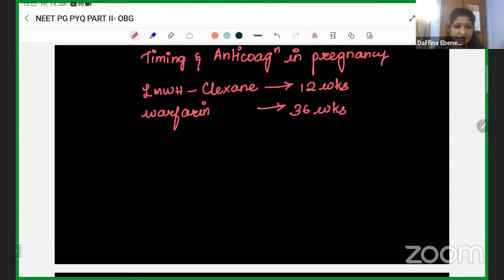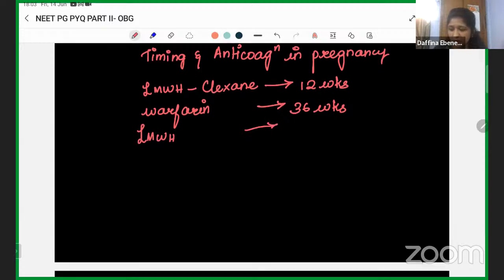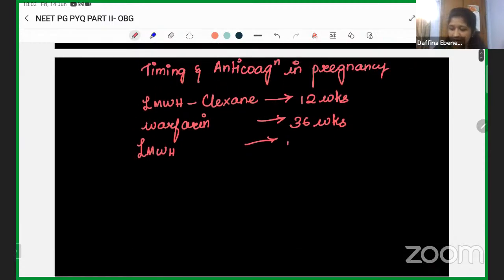Okay, at 36 weeks, again, you have to change it over to heparin. Warfarin is a more potent drug compared to heparin. So if the patient is on warfarin, the thing is at the time of delivery, there are increased chances of bleeding. So you don't want warfarin to continue at the time of delivery. So you're stopping warfarin at 36 weeks, and beyond 36 weeks, you start the patient again on low molecular weight heparin. So this should be stopped prior to delivery.